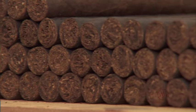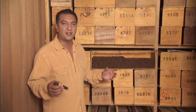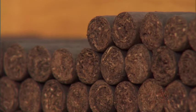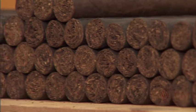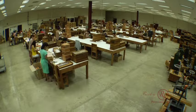This is the aging room. I love the smell of this room. Smell of cigars, tobacco aging, cedar. It's nice and cool in here. We actually keep the cigars at about 65 degree temperature, 70% humidity, 4 to 6 months of aging. The Maduros take much longer because they retain some water, but this is where they're stored. The babies sleep here. And after 6 months, we pack them for your enjoyment.